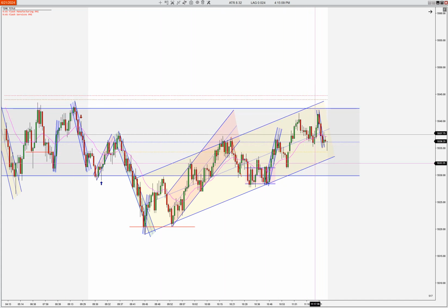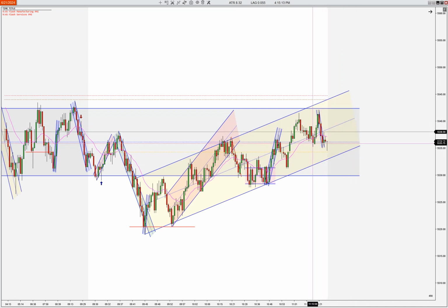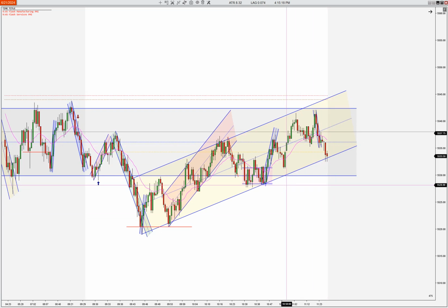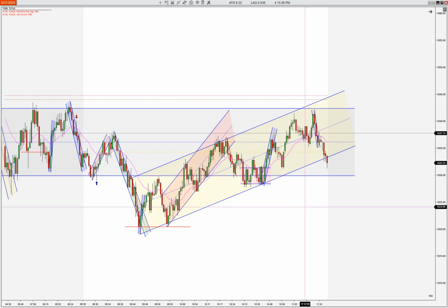So made two lower lows now than this pivot here. So a lot of reasons that that's probably not going to work, and it doesn't trigger anyway. Pushes back here. Let's see how it reacts at the trend line. One thing to keep in mind is we did come up short here if this is valid. So there's a good chance it'll break.